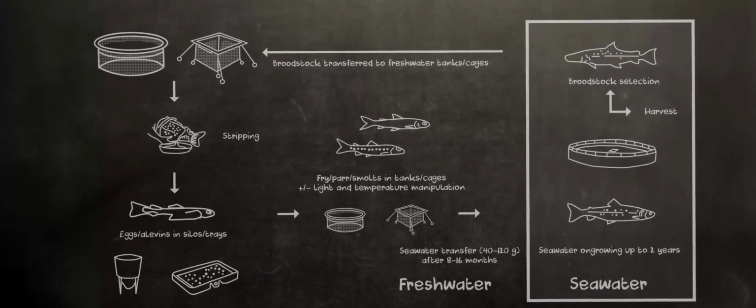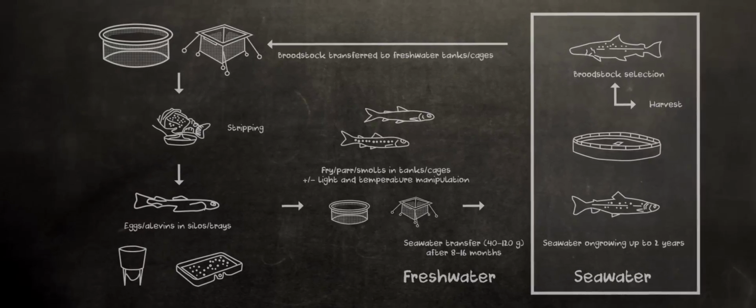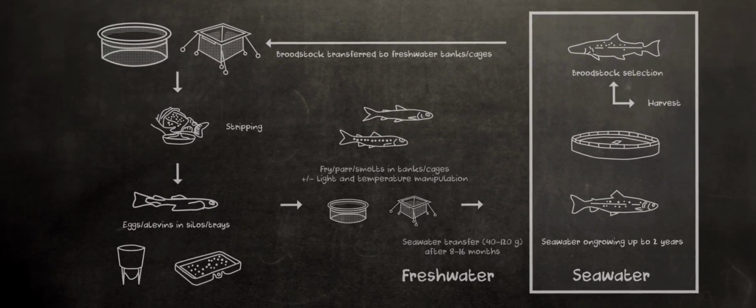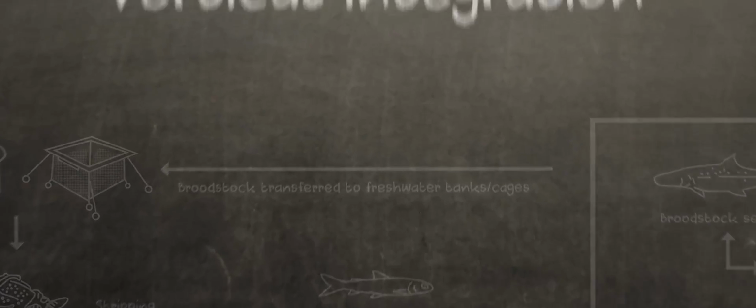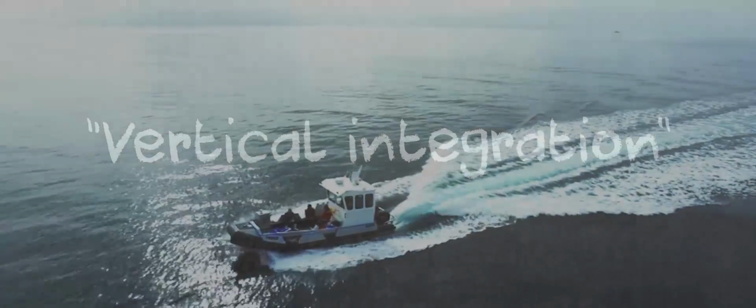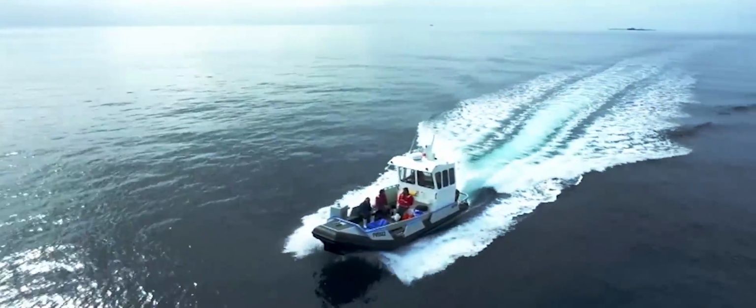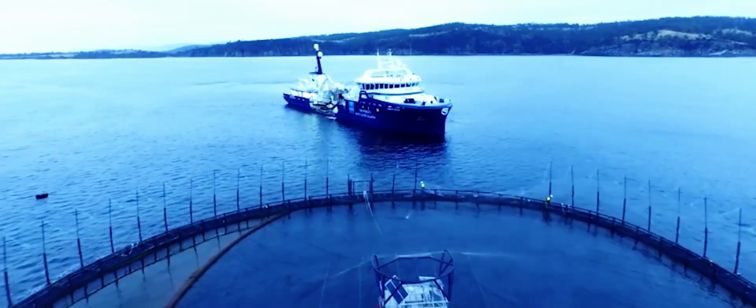So we talk about closing the cycle in aquaculture, which means we can take eggs, grow them all the way around to parent fish, and then get another generation. So that's called vertical integration. When you can go from eggs all the way back round, means that you're vertically integrated. It also is a term we use for explaining that we go all the way from egg to plate in aquaculture.